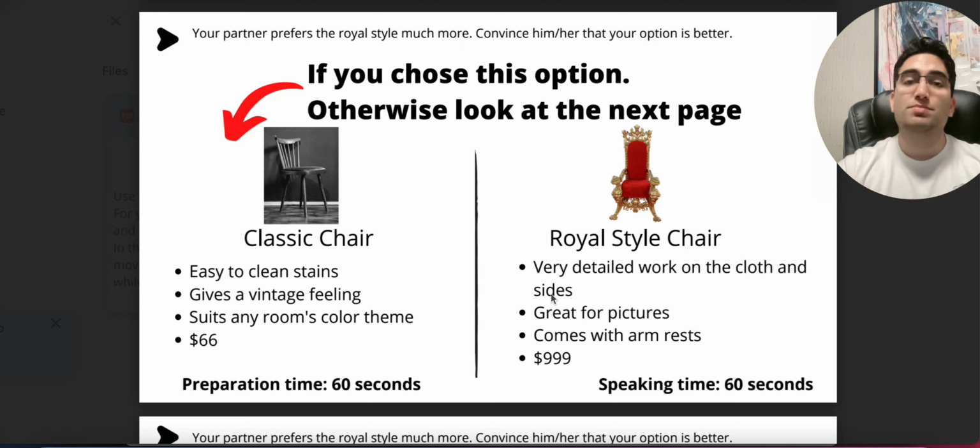And by the way, if you're not good at math, you can even say $8.77. It doesn't make a difference. Your mathematics is not being tested. Your speaking is, okay? So that doesn't matter too much. So this I can say in one sentence. I can say this option is $933 cheaper than your option.